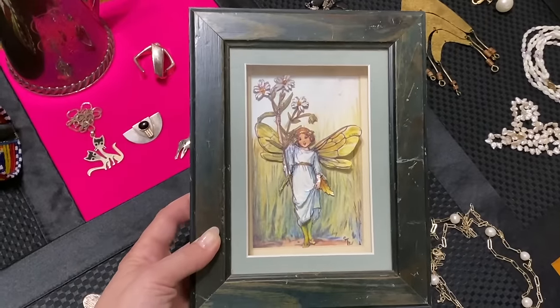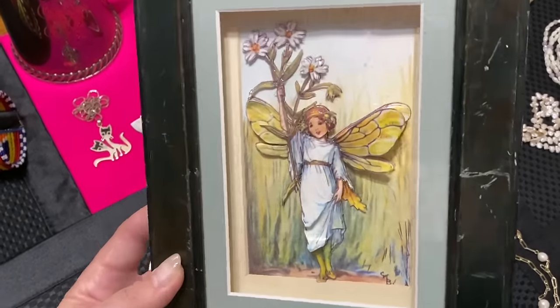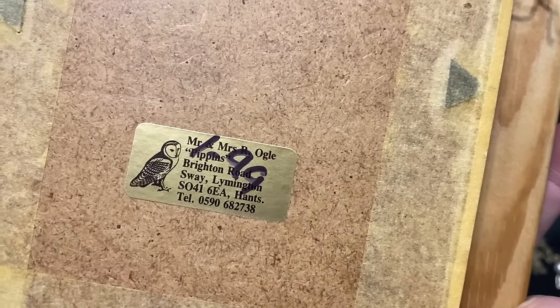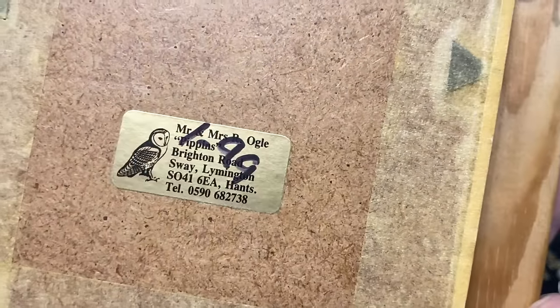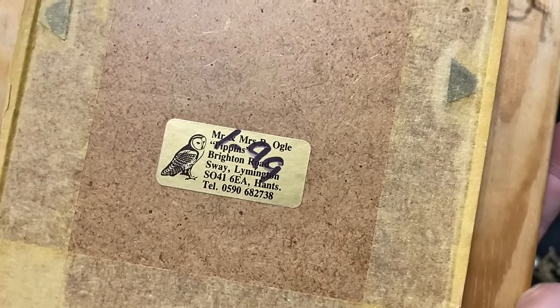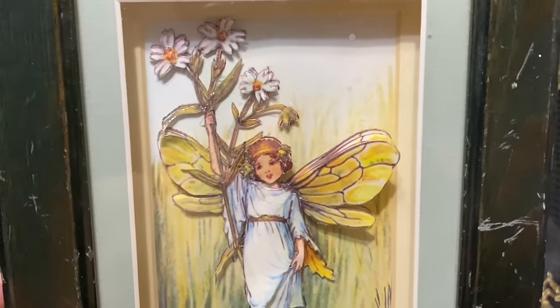I also found her. She's British. She's a fairy. She's three-dimensional. Mrs. Ogle. Mr. and Mrs. Ogle. All right, I will rub that and see if that comes off with a little bit of acetone. She's artist made, she's vintage, she was $1.99.